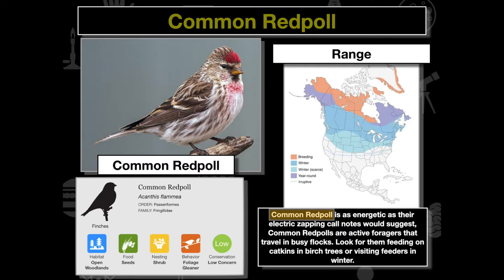In the winter, they're going to be scarcely spattered in our area, and year-round, they're going to be really far up north. Breeding, they're actually going to move into the northern parts of Alaska, and they're going to breed all the way up into that Arctic Circle area there.